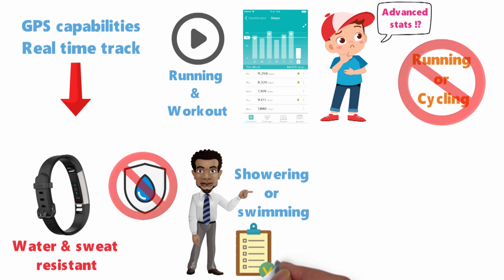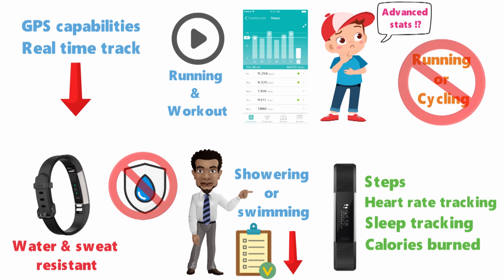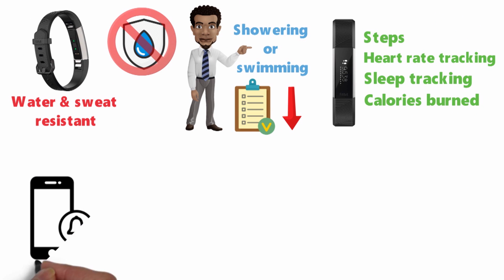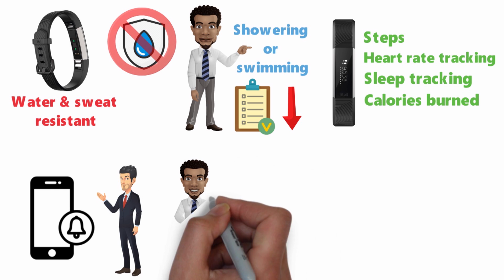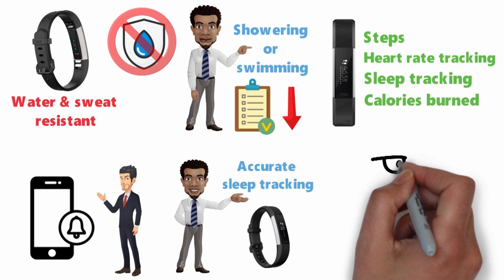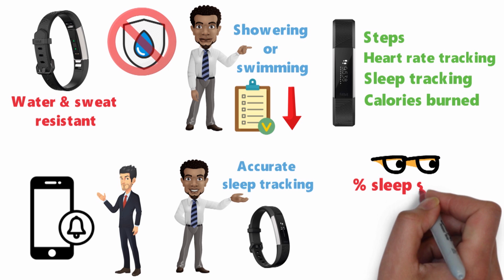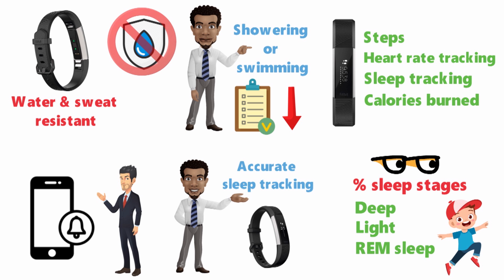Despite some of the features it lacks, this fitness tracker still offers plenty. Steps, heart rate tracking, sleep tracking, and calories burned are all here. The Alta HR will also receive smartphone notifications, so you'll know when you're getting a text or call. I was especially glad that the accurate sleep tracking is still present in the Alta HR. I like that you can see specific percentages of the sleep stages you were in, including deep, light, and REM sleep throughout the night, as well as time spent awake.